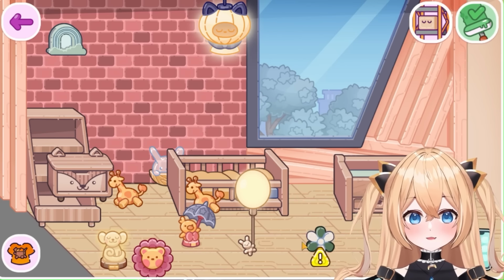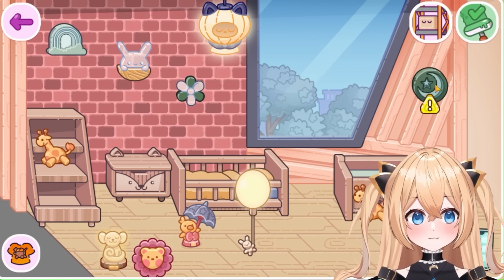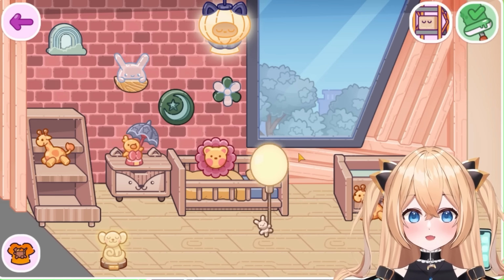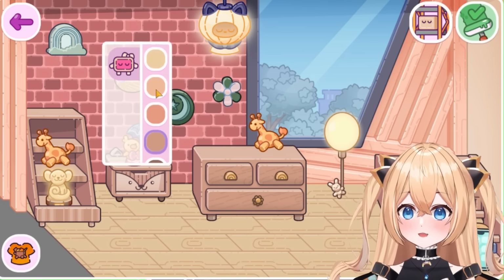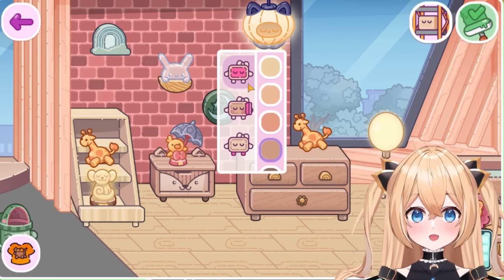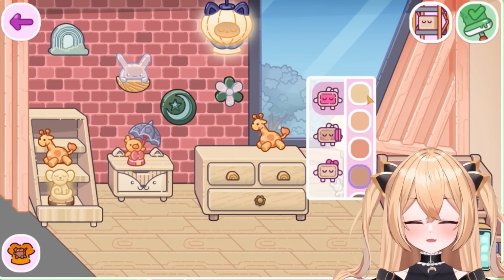Okay, here's this cute little bed. Let's place this here. Oh my gosh, we get to decorate it so nicely. There are so many lights. It's so adorable. I love it. If we have two babies, then we can put two beds. Okay, now let's change the color. Make it all a lighter, prettier color. There we go. And here too.